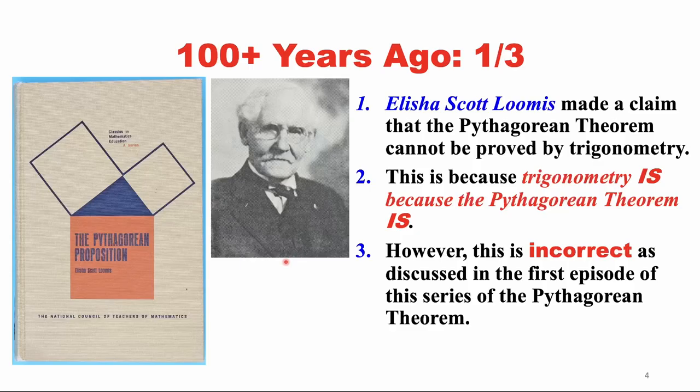Loomis published a book called The Pythagorean Proposition. He made a claim that the Pythagorean theorem cannot be proved by trigonometry. This is because trigonometry is based on the Pythagorean theorem. However, this claim is incorrect, as discussed in the first episode of this series.